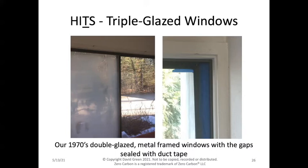And on the right-hand side, you can see there were gaps between the sliding glass patio door here and the frame because the house had subsided a little bit. And I literally sealed it up with duct tape. There was about a 1-inch gap where the wind was just whistling through the frames there.